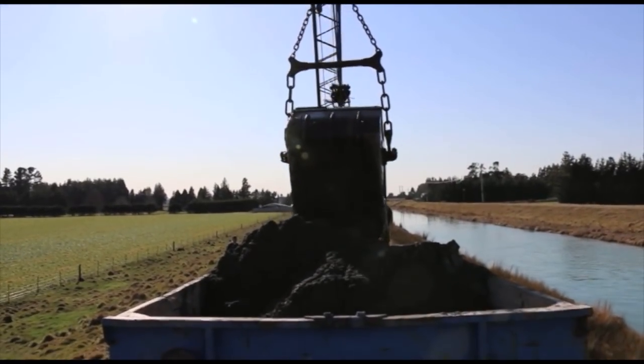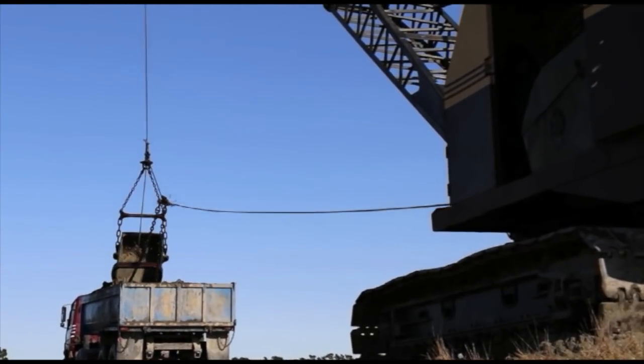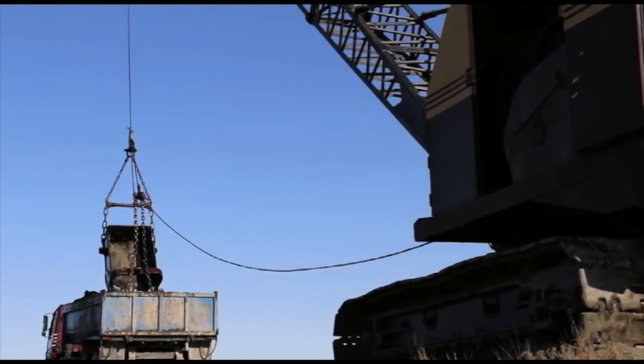It's just amazing how Syd can redistribute that load, just using the bucket to drag a bit of sand and level it all out on the back of the truck. Look at that. Now that takes a lot of skill.